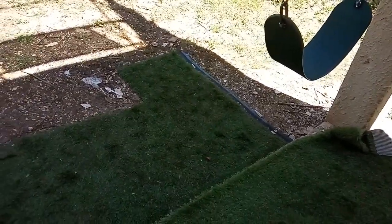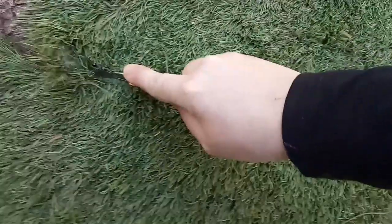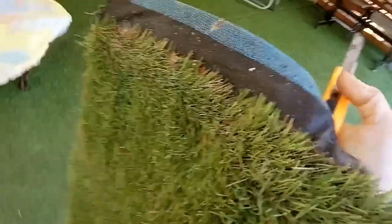So I'm just going to grab a knife, and I have here, oh people, it's clean, remember, it's clean. I have here fake grass, and I have fake grass under the swings, but there's an extra piece there, and I think that will be the perfect size to put in her new nesting box. So let's cut this. All right, let's go. Let's see if it fits. Might be too big.